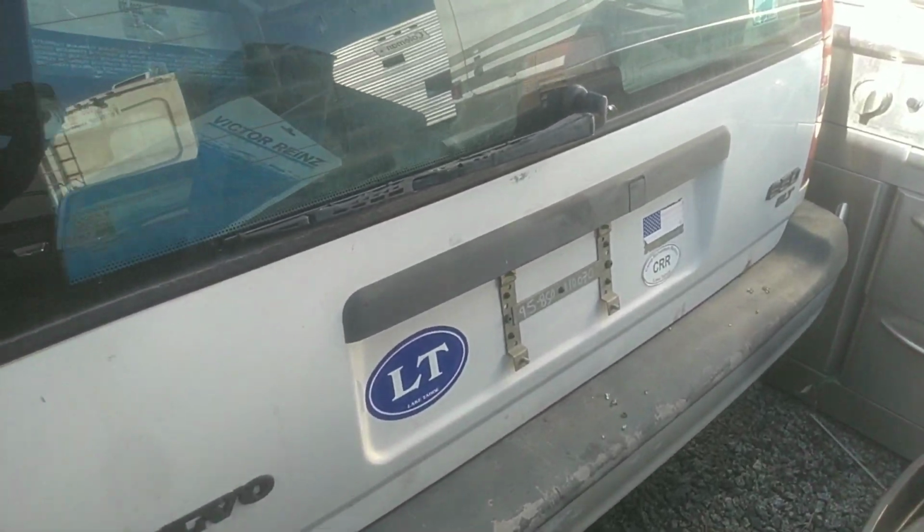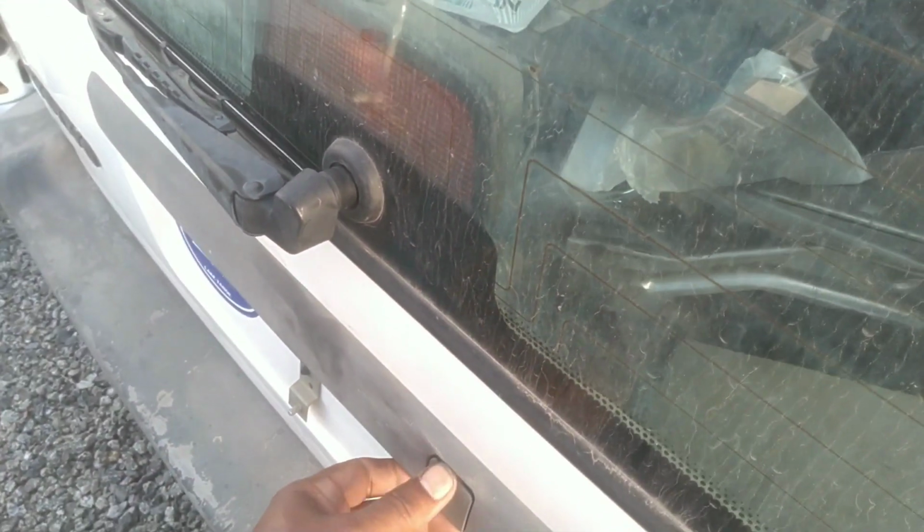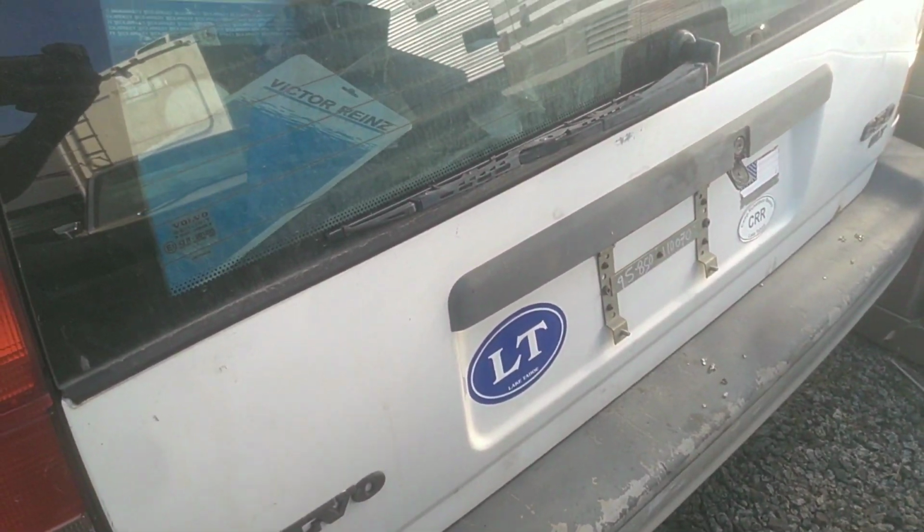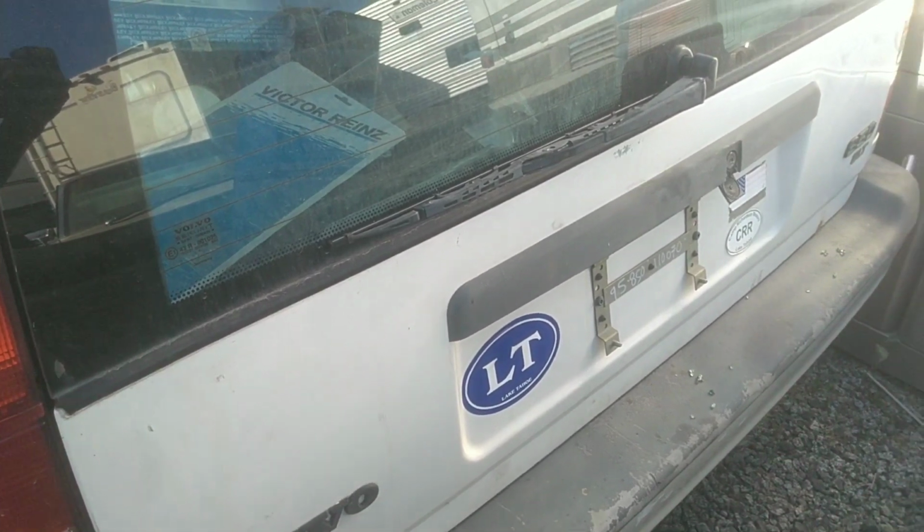Yesterday, before I left, I had this unlocked. Now this gosh dang thing is locked, and I don't have a key to unlock it. So let's see what's going on with this, why this thing is locking itself.